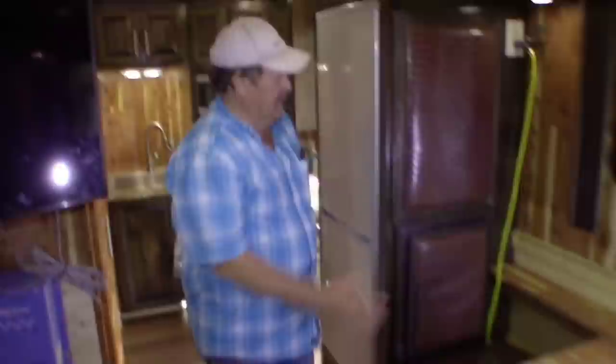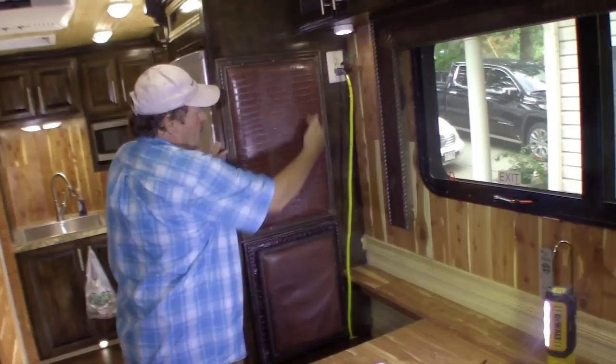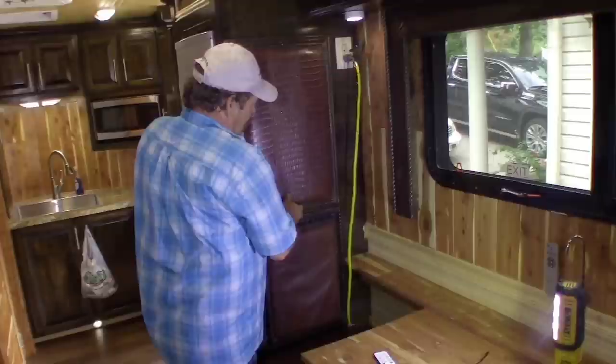And this here is just decorative. This piece here, because there's a hole cut here, and there's a strap around that icebox that holds it in, and there's just a couple of screws holds this in. You take it off, and you can get to your icebox and get it off.